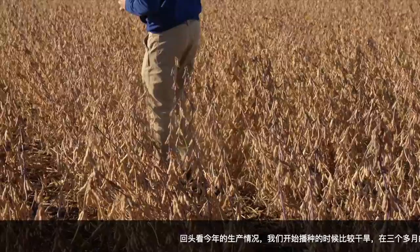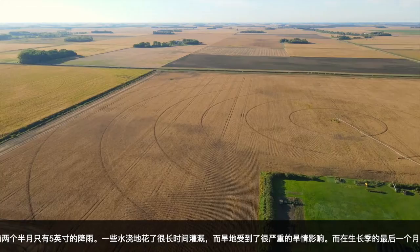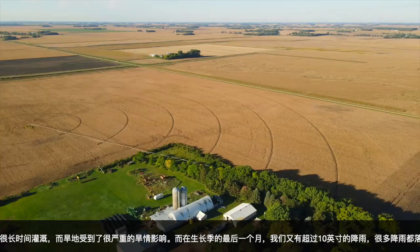So looking back at this summer and the conditions that we've grown crops in this year, we started out very dry. In the first 2.5 to 3 months of our growing season, we had about 5 inches of rain. So for the few crops we have under irrigation, we spent quite a bit of time irrigating those. The dry ground crop was impacted pretty significantly through the season.